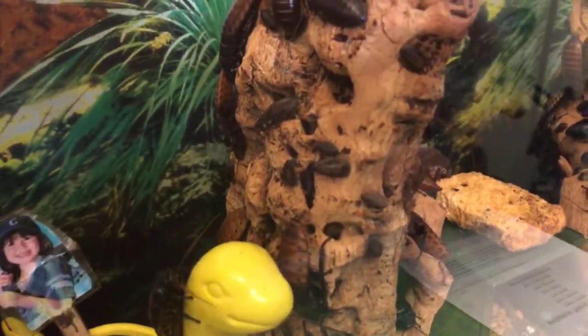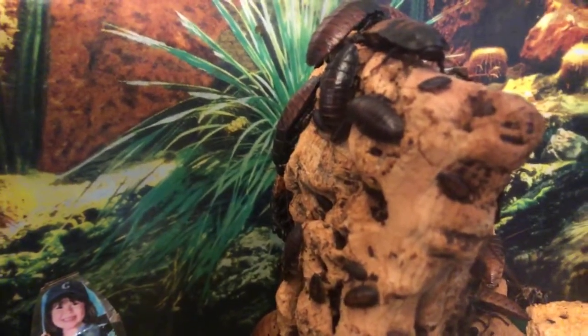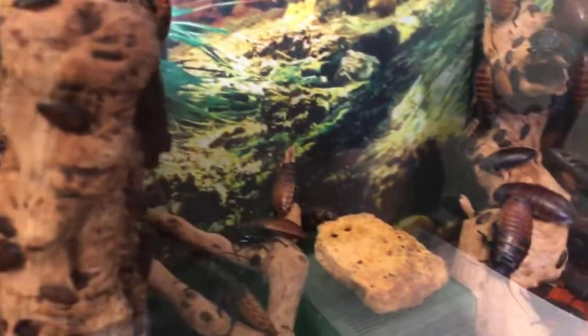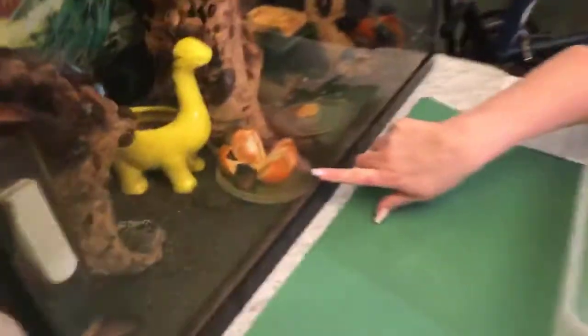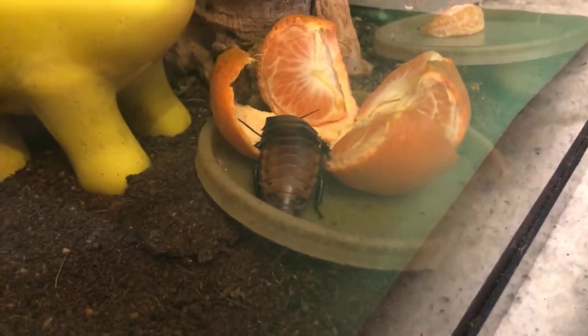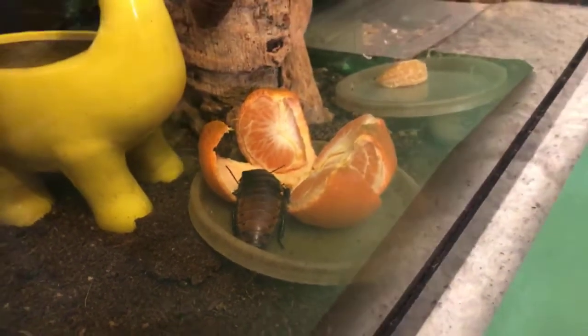They do not have wings. They do not fly. I feed them fruit, and I feed them cat food for protein. They have a sponge for water. Do you see them nibbling at their orange over here? So the kids in the classroom get to hold them if they choose, and they come in handy.